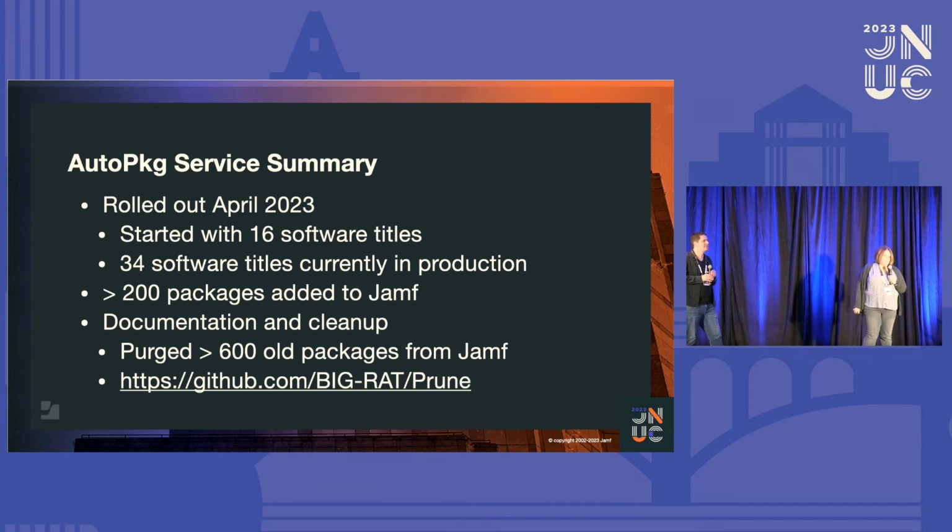As we were going through the documentation and everything, the whole problem for us is we've been Jamf customers for 10 years. We haven't purged anything from the Jamf server. There were like 1,600 packages or something like that. Maybe for some of you that's a low number, but for us it seemed very high. We wanted to purge some of that out so we could tell site admins, no, this is a paradigm shift, we're moving to this.